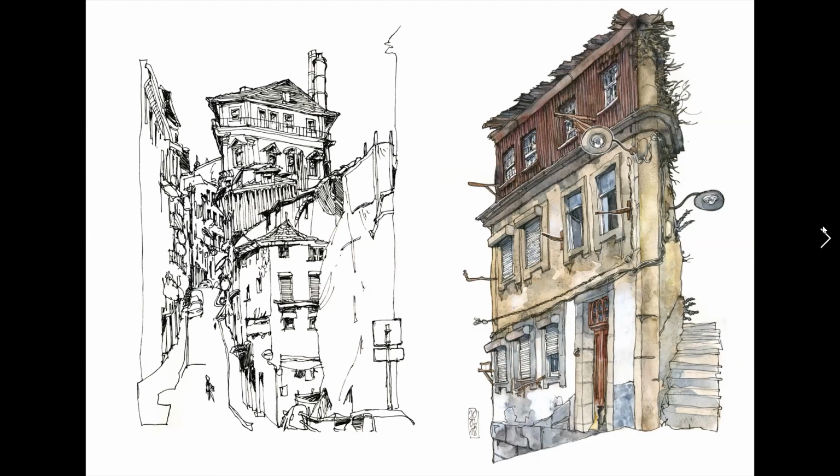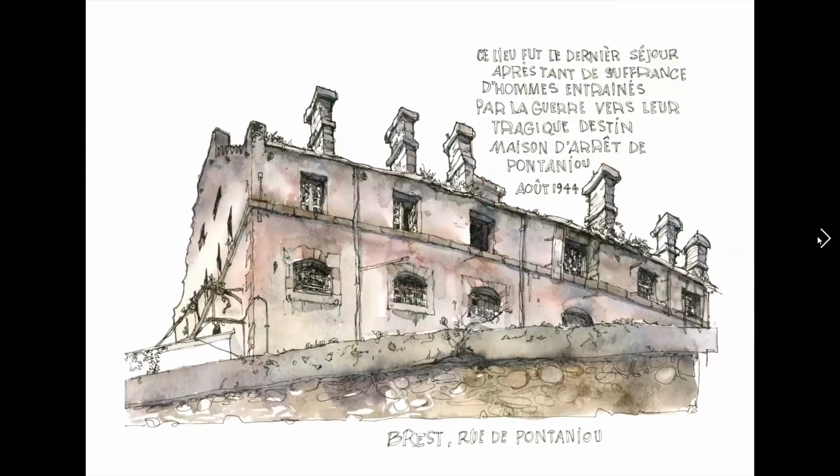Okay, cool. So this building, especially the one on the right, looks like a little worse for wear. Does that appeal to you? Are you looking for buildings that are down and out? Yes, definitely, because they tell a story. If you have buildings freshly renovated with a smooth surface, that's not so appealing to me.